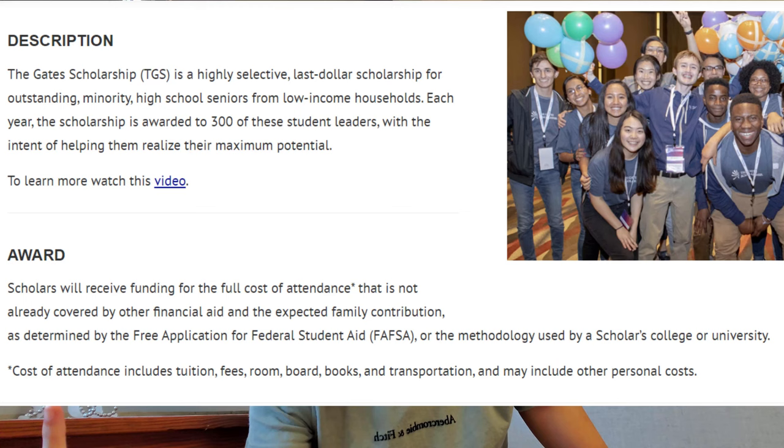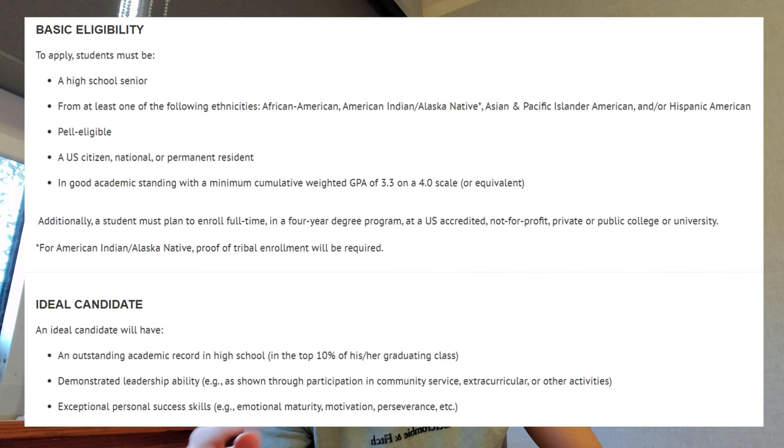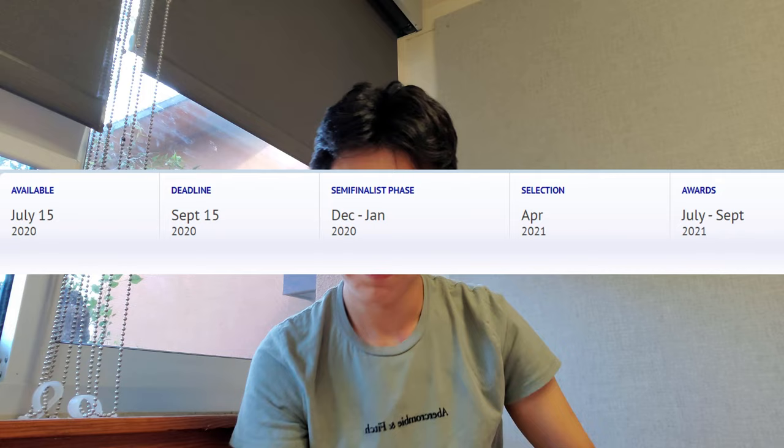Number one, the Gates Scholarship, founded by Bill Gates himself. It's a highly selective last dollar scholarship, which means they pay for everything. And the catch is that it's only for outstanding minority high school seniors from low income households. Only 300 students a year are selected, and you have to pass the semi-finalist, finalist interview stage to get selected for the last dollar scholarship. This one opens in July and closes in September of your senior year. You have to have good academic standing and a minimum 3.3 GPA.